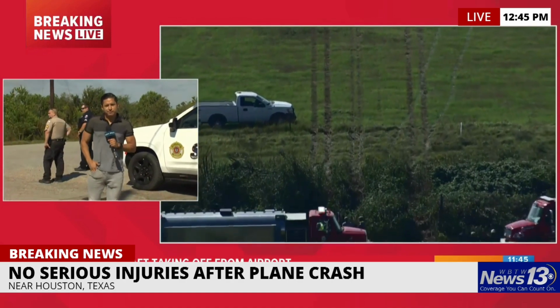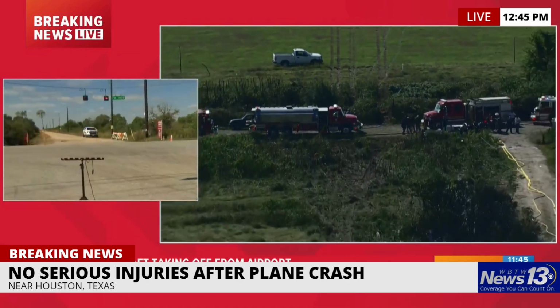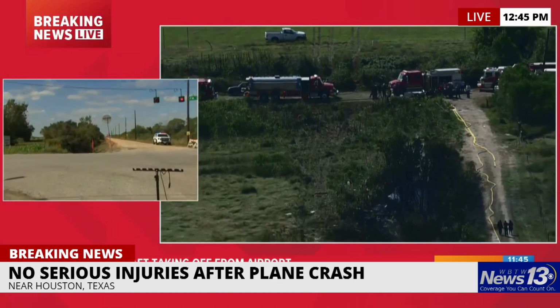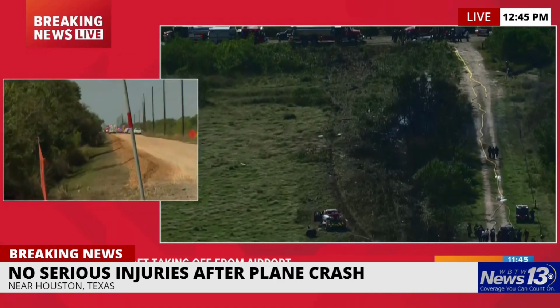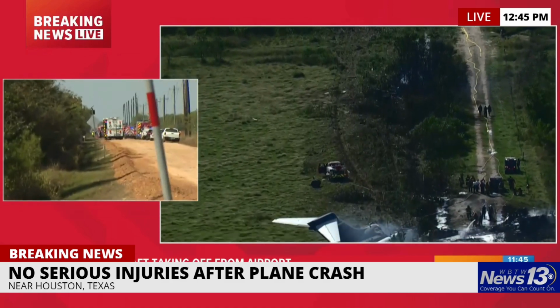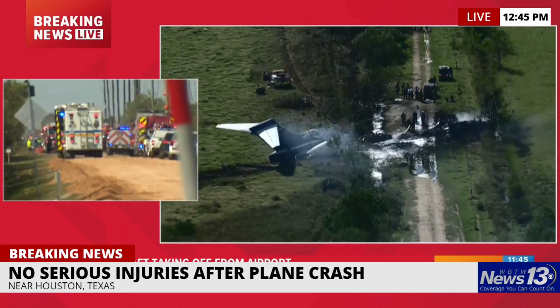Yeah, and that's a tough job, as you point out. There's so many first responders out there trying to secure the scene, and they're urging desperately people avoid this area. Again, this is FM 2855 north of Morton Road. Thank you so much, David Gonzalez.